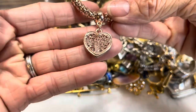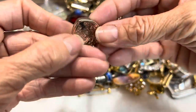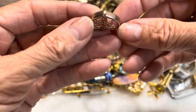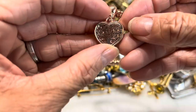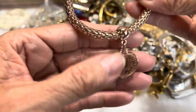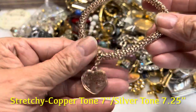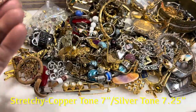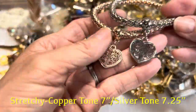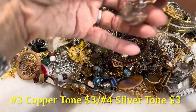Let's see here. It looks like a tree of life bracelet of some type. It's kind of open work. This doesn't open, so I just assume it's a hollow, heart-shaped tree design there. This is stretchy, and it's a rose gold color. I know there's another one of these. Where is it? Oh, here. The exact same, except in silver tone. They look pretty cool together.